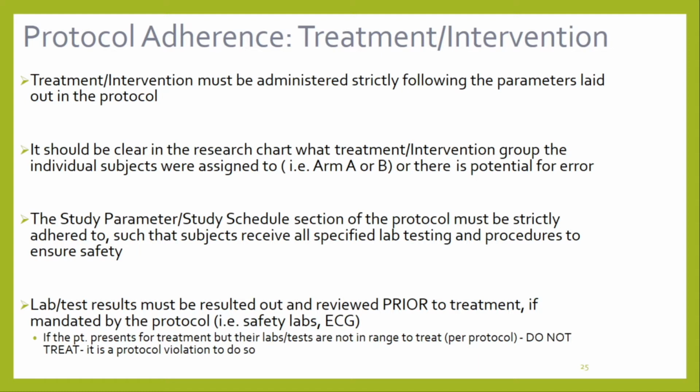Treatment and intervention must be administered strictly following the parameters laid out in the protocol. It should be very clear in a research chart, whether that's electronic or on paper, what group that individual was assigned to if it's a randomized study. Are they in group A? Group B? Group C? What group are they in? You need to know that.